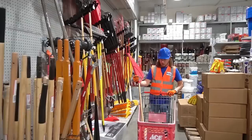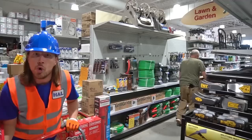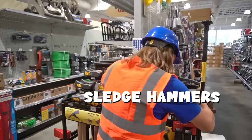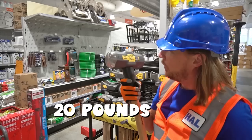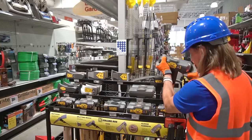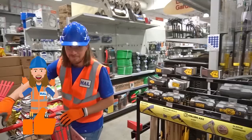Oh wow. You know I love hammers, but check out these sledgehammers. This one's huge. Look at this, see if I can get it. Wow, this is huge. It's 20 pounds. We can do a lot of demolition with this. All right, let's put it back. That's awesome. Whew, that's heavy. All right, come on, let's go find some more stuff.